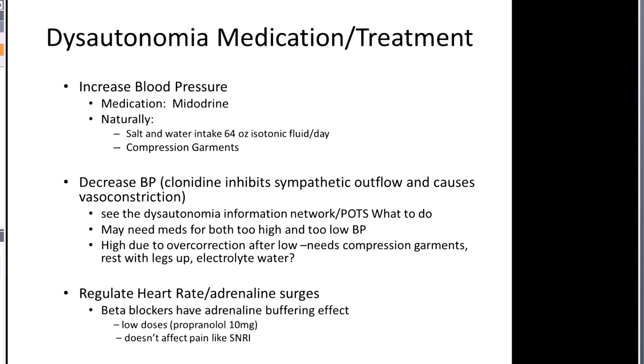So, the medication for dysautonomia: we have a cardiologist in town who will be leaving us soon to move out of town, and there's probably a couple others that treat dysautonomia.